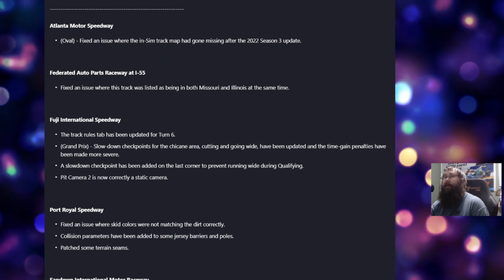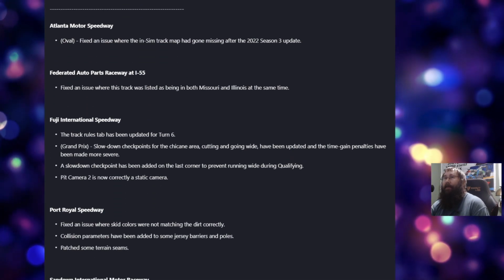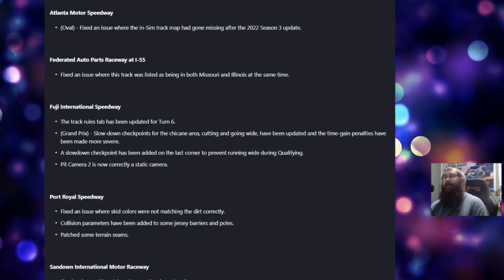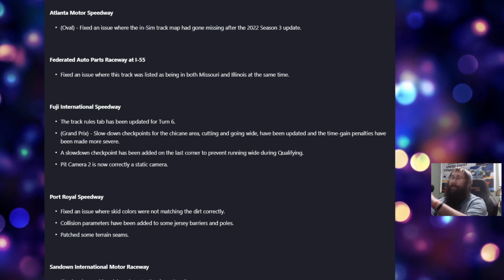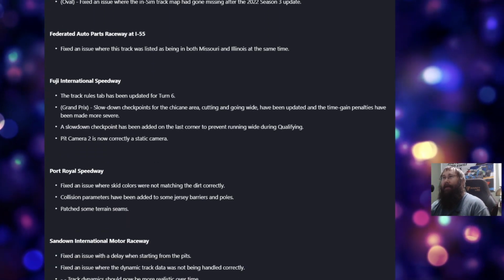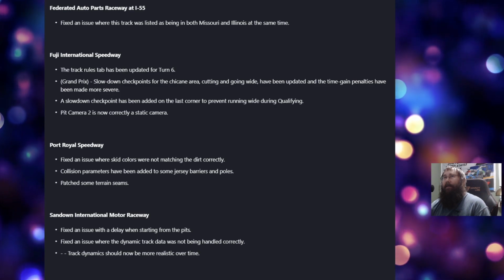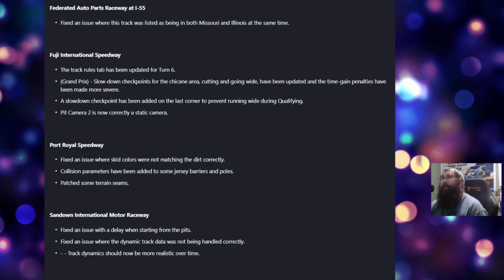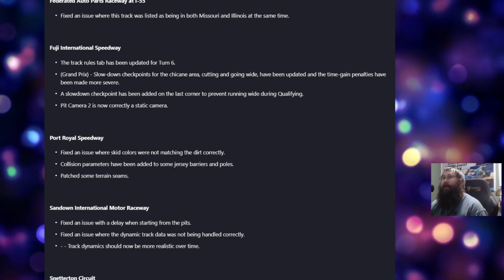On to tracks already. For Atlanta, fix an issue where the InSim track map had gone missing after the 2022 Season 3 update. I actually noticed that last night at the top corner of the track map. It said like the file name or whatever that was supposed to be there. For the Federated Auto Parts Raceway at I-55, fix an issue where this track was listed as being in both Missouri and Illinois at the same time.